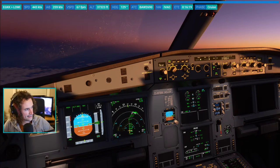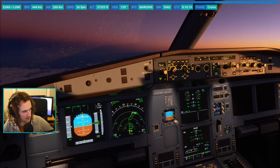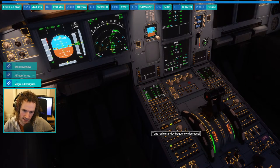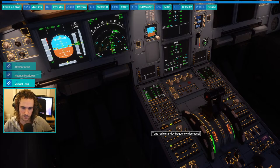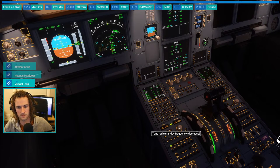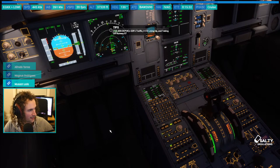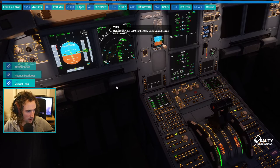I'm surprised we haven't had any ATC messages yet, because we should be coming into an ATC controlled area. Yeah, we will be. We'll be coming into München radar, which is going to be on 128.625. So I'm going to just dial that now. Why did I go this way? I should have gone the other way. Alright, I'm just going to dial that in so it's ready. We'll probably get a message off the controller fairly shortly.